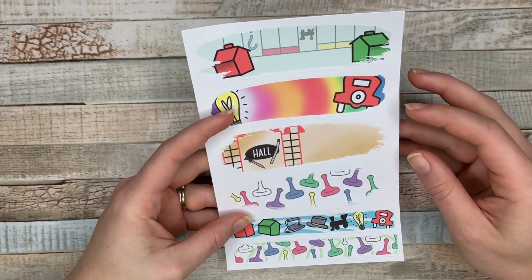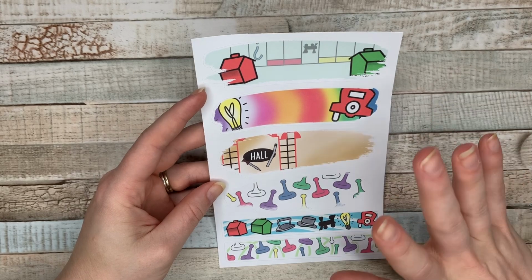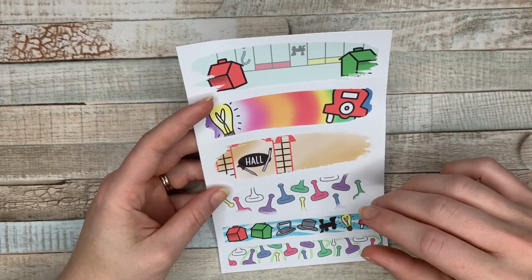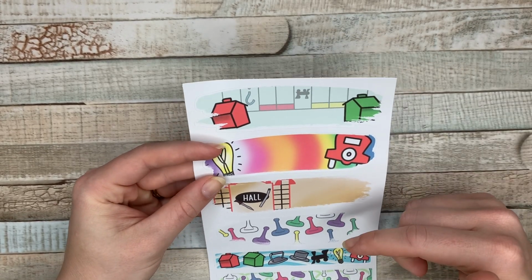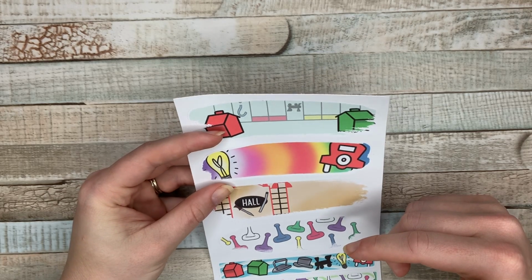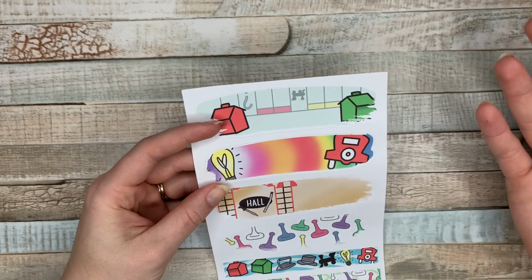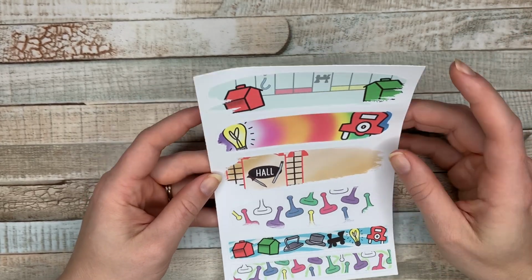This is by far my favorite one, this game night sheet. You can use this even by itself. You don't need to have the game night kit in order to use this, which I think is fun, because like I said in my annual collections video, you can have a whole game night spread, and this can be the header for that game night spread. So I think it's fun.